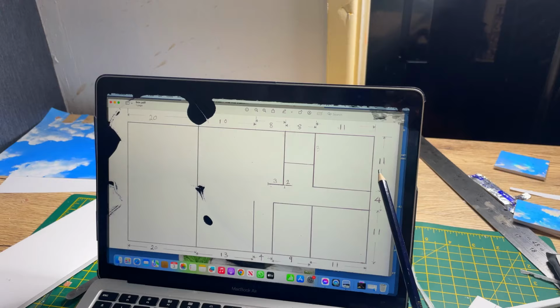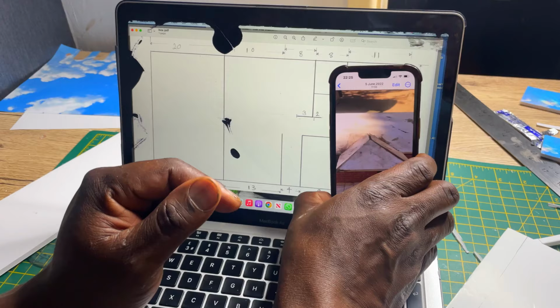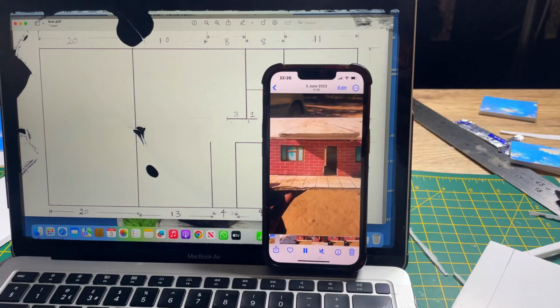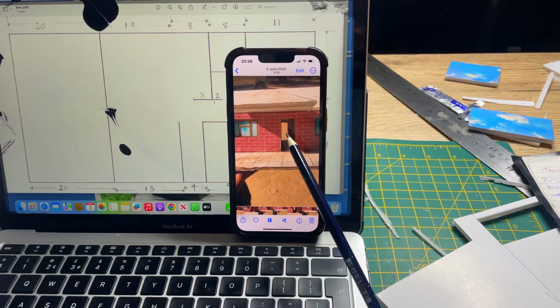With this original plan, we came up with a model. This is the original model for the house. I went to Hobbycraft, bought some stuff for making the model house, and this was the original model house we had.